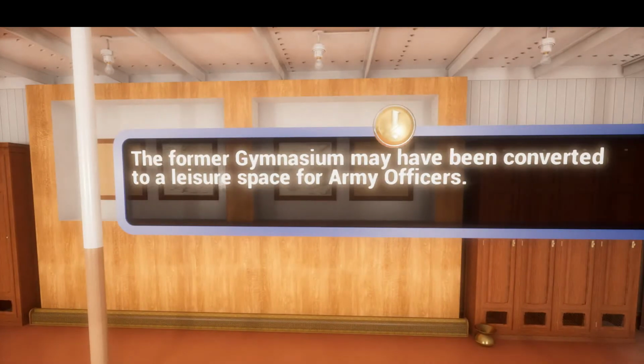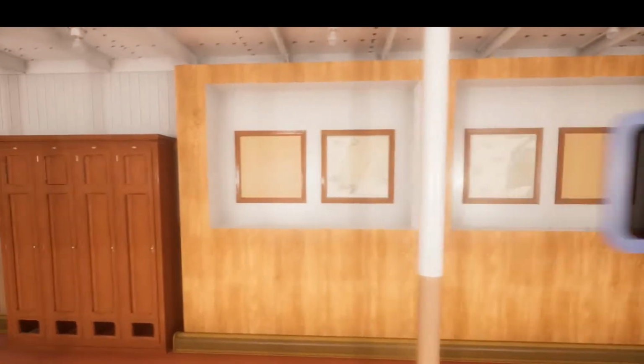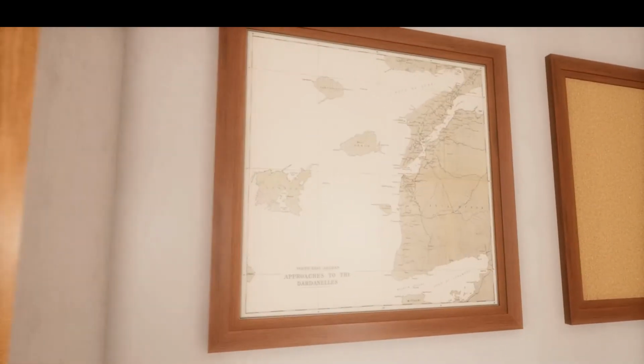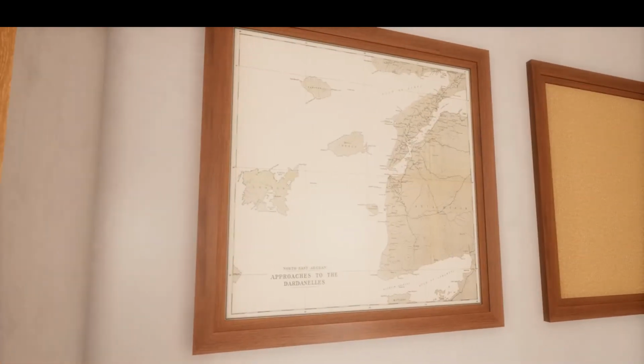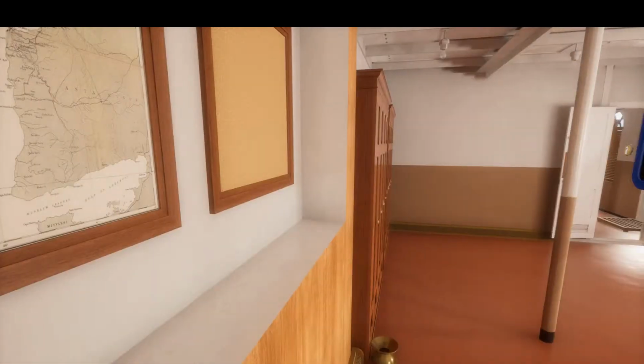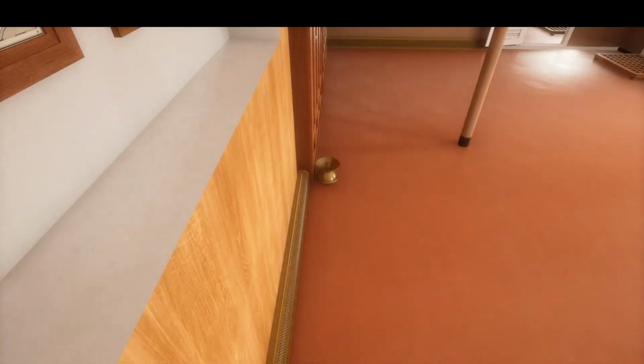The former gymnasium may have been converted to a leisure space for army officers. Gallipoli and the Dardanelles campaign. What a disaster that was. I just love the little bits of detail in these games. Look at that. Oop. Nice vent.